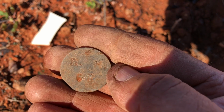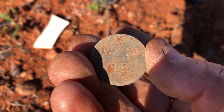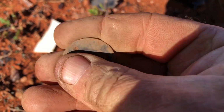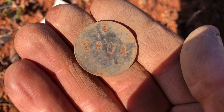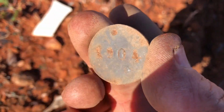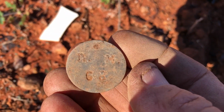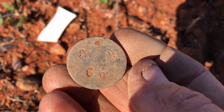Okay. So, I don't know exactly what this is, but I can see an M and the number 68, I think. And on this side, you've got 1904. So I'm going to give it a little bit of a clean up so I can get the lettering. But I think this is a Leonora tag, but it's a very, very early one. So I'll give it a bit of a clean and then we'll have a look at it in a moment.